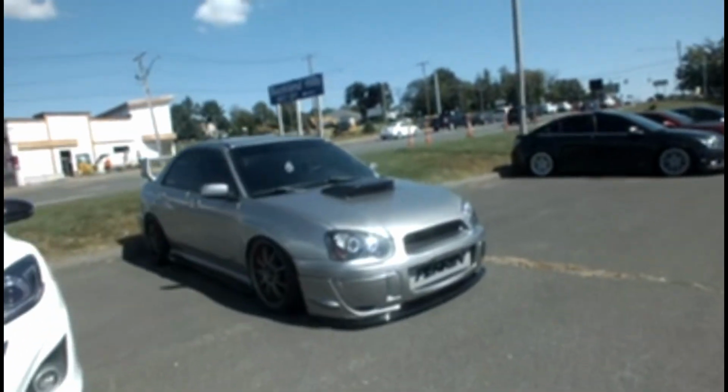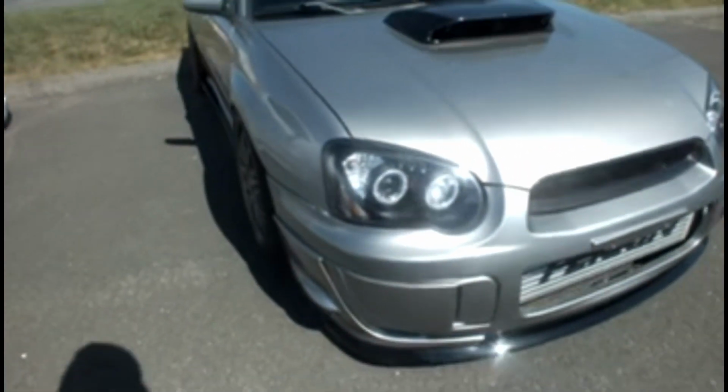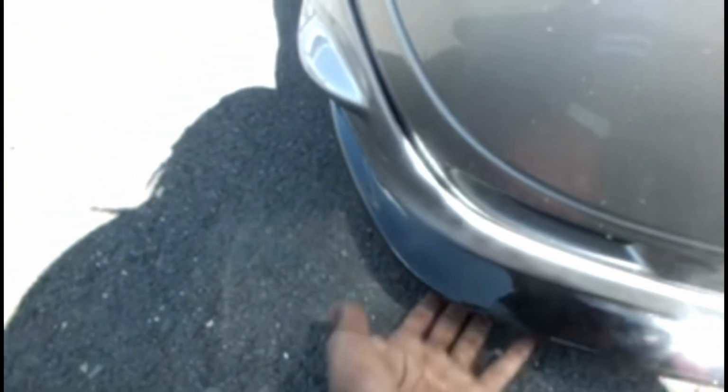First time at the Cars and Coffee. How did he get in the parking lot? Tell me how he got in the parking lot. Bro, I almost can't fit my hand under there. Definitely not. Right, definitely not. That's it.